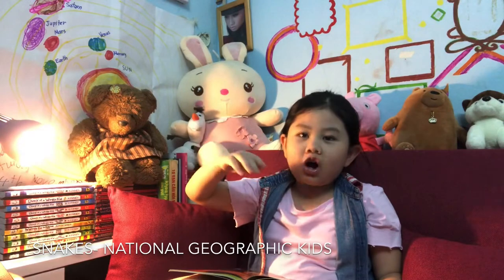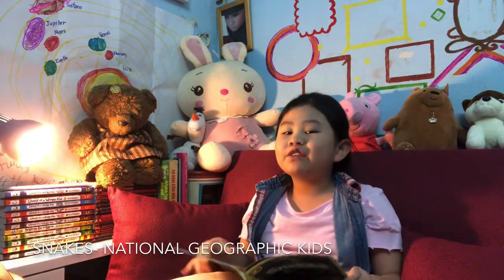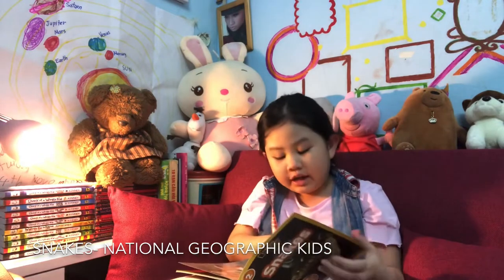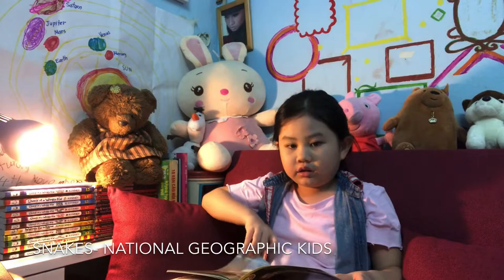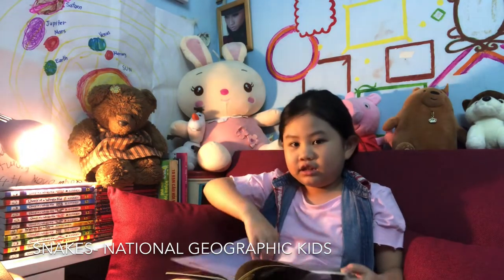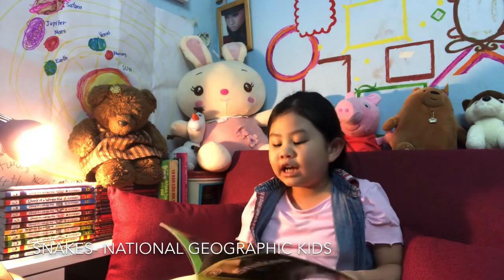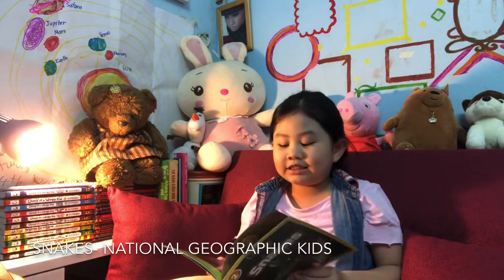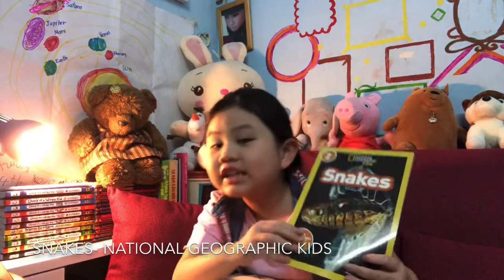What is long and round and slides on the ground? What can be fat or thin and has dry, scaly skin? Let's see. The next passage: What has a tongue that flicks and eyes that can't blink? For goodness' sake, it's a snake!